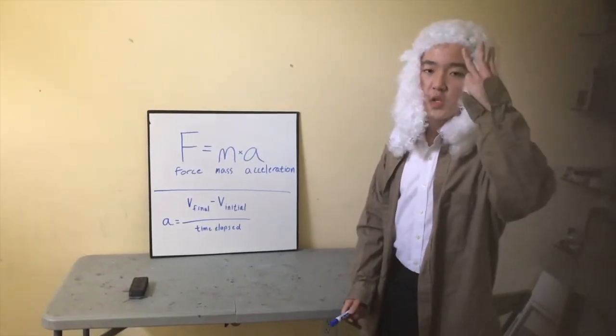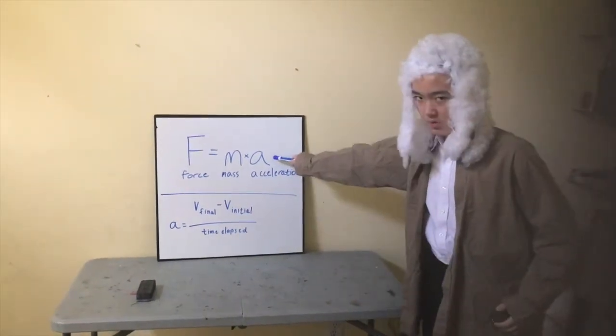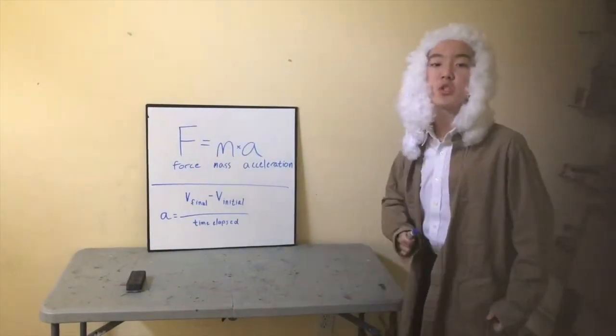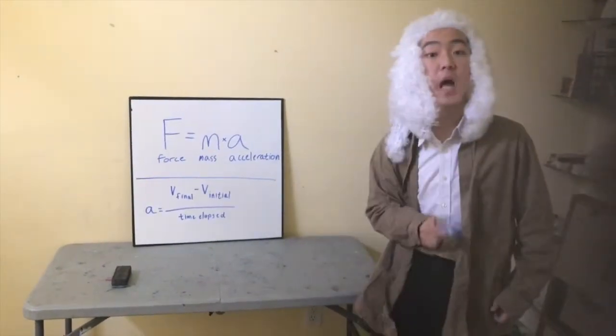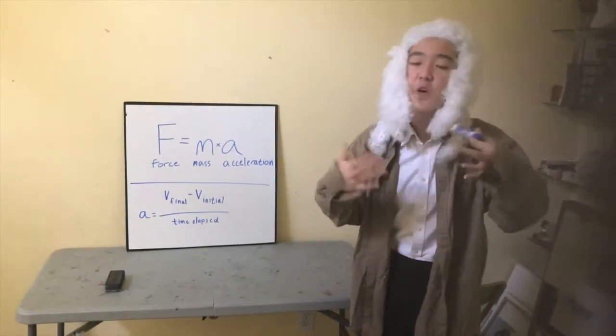The 3 laws of motion. A wonderful place to start. Start with the second one, the most important one, the formula to memorize by heart. An object's change of speed over time is called acceleration. Calculated by the final velocity minus the initial one divided by t. The time elapsed between the change of speed and mass, measured in kilograms, is self-explanatory.